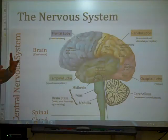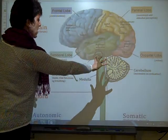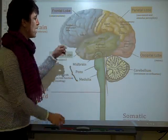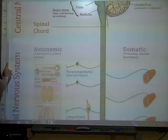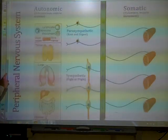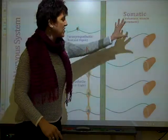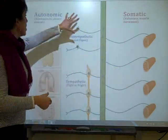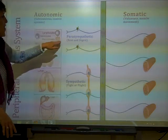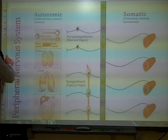So I have this diagram, which I'm going to print for you for class, and it shows you different regions of the brain. I have another one too that shows where the pituitary and hypothalamus and all those things are. And then as you go down, so that was all central nervous system, it's broken into the peripheral nervous system, both autonomic and somatic. So somatic is all going to muscles that you control. Autonomic is what is involuntary. So some of that is parasympathetic, rest and digest. And then sympathetic, fight or flight.